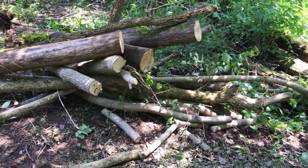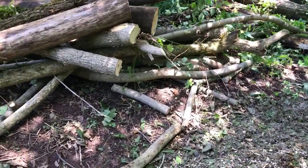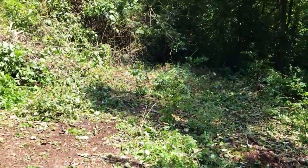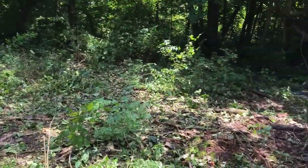Here's a stack of firewood I got. Like I said, all these smaller ones. I hate wasting, so I'll cut it all up, it'll burn. And I also finished cutting and drug out a lot of the brush in here. This is the main spot I'm gonna brush hog.